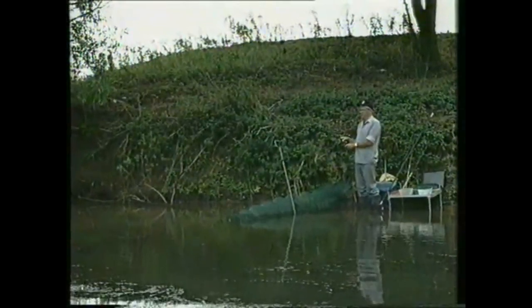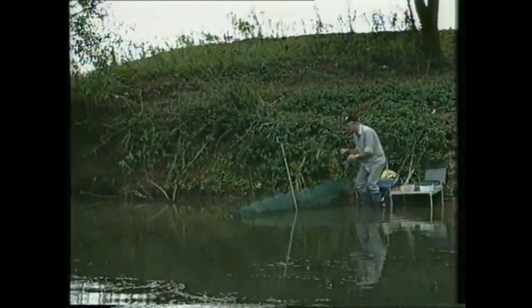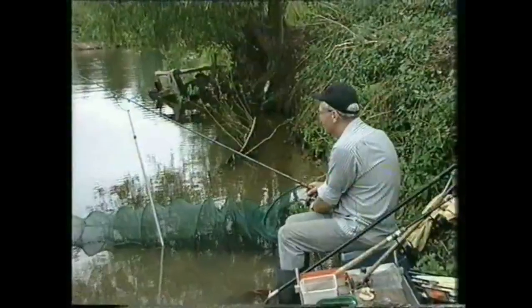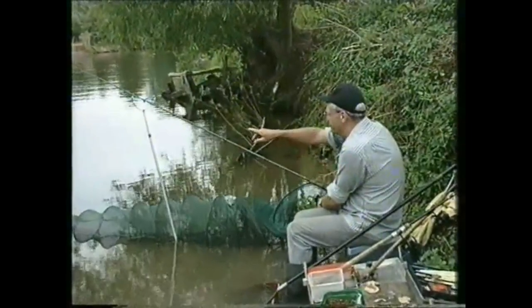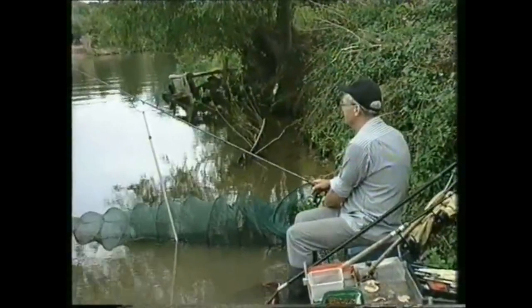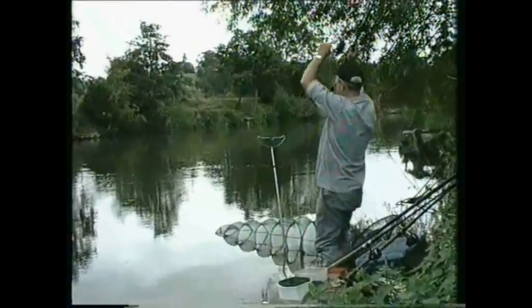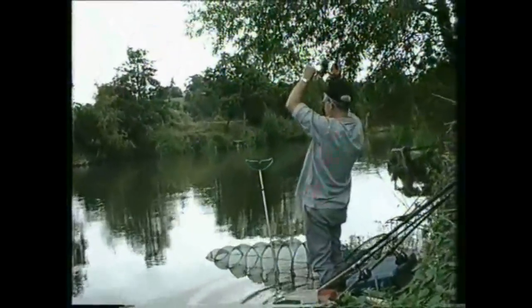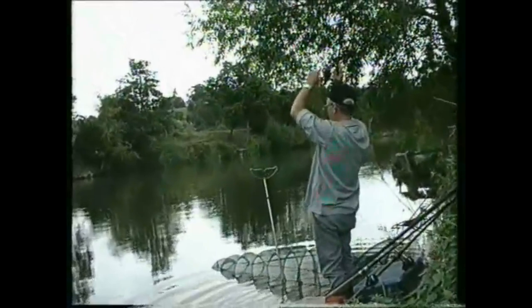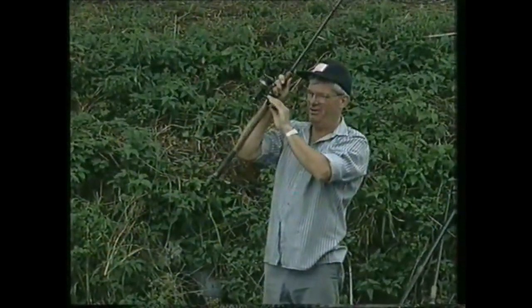That's nearly enough on the sixpence that I cast the last one onto. That's nice. Yeah, that's settled down fine. Would you believe it? I'm looking down there and there's bubbles down there. Hang on. Hang on. That's a bite. That's a drop back. Not a bad fish. Certainly not a barbel. Yeah, could be a chub. It's a nice one. Could be a roach or a perch or a bream, I suppose, but I think it's a chub.